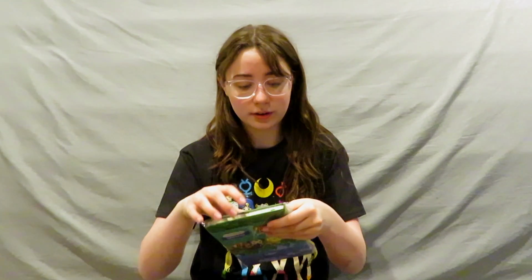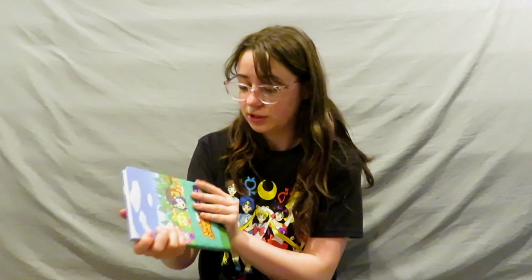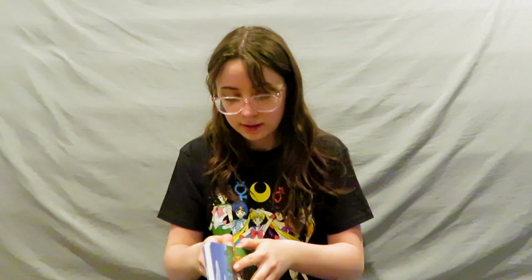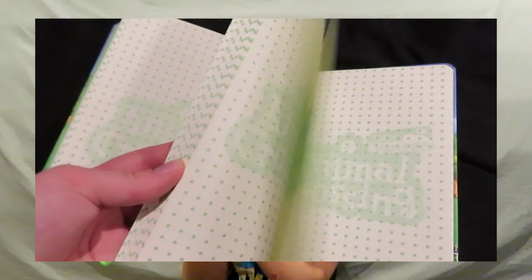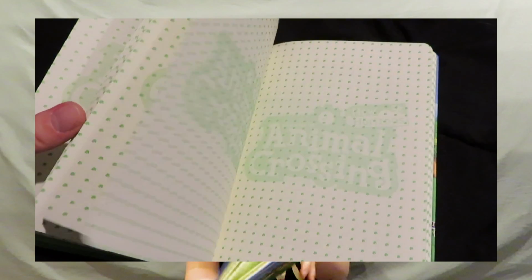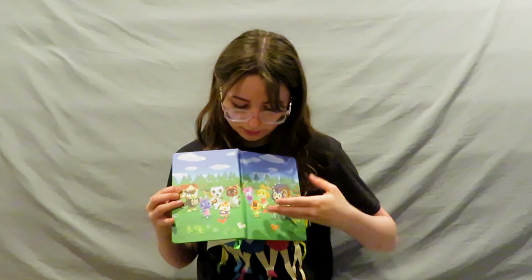And then the last thing is this Animal Crossing journal, which I've also heard controversy, not really controversy, but it's different. It says 80 lined pages, but they are bulleted. Little dotted pages, but they're little leaves. And they're so cute, I like it. I'll probably use this as like a bullet journal. I got the iconic picture.